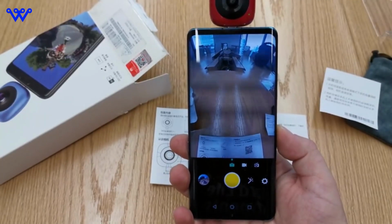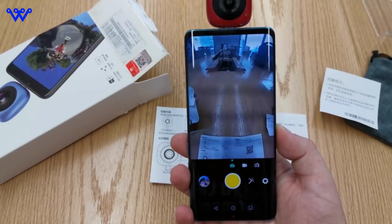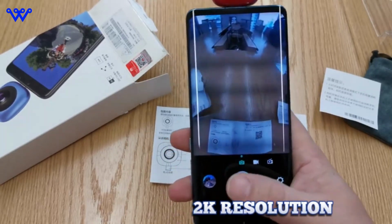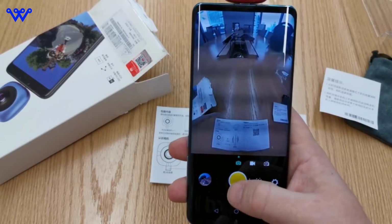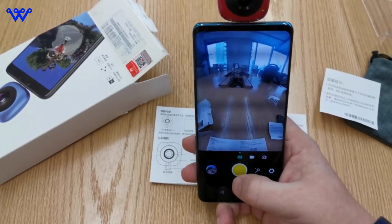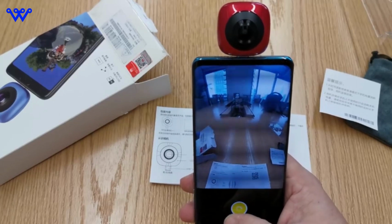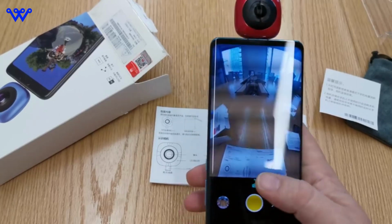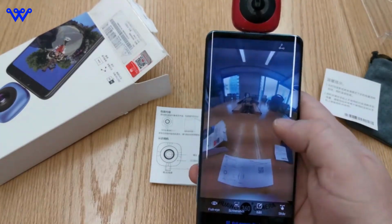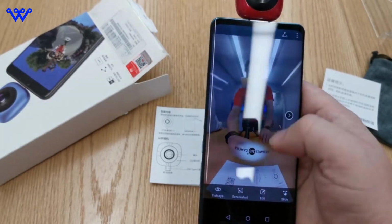It's not just about pictures. This versatile device takes your storytelling to the next level by recording immersive 360-degree videos in crystal clear 2K resolution. Whether you're preserving unforgettable moments or diving into creative projects, the Huawei 360 camera is your gateway to a richer, more immersive visual experience. Capturing stunning 360-degree content is just the beginning. The Huawei 360 camera isn't just a lens, it's a storyteller.